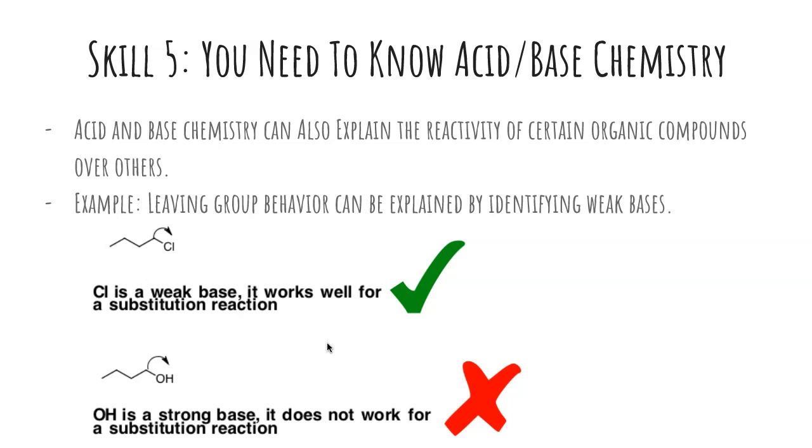Now, why are hydroxides not a good leaving group? Well, the conjugate of hydroxide is H2O. H2O is a very weak acid. That means hydroxide is a very strong base. And because it's a very strong base, it's going to be extremely reactive. It's not going to work very well as a leaving group.